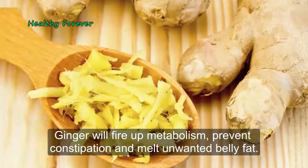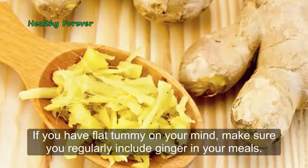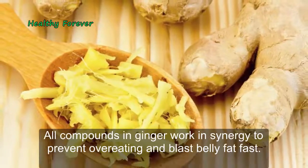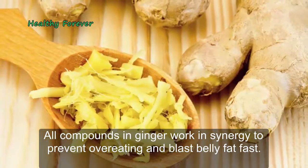Ginger will fire up metabolism, prevent constipation and melt unwanted belly fat. If you have a flat tummy on your mind, make sure you regularly include ginger in your meals. All compounds in ginger work in synergy to prevent overeating and blast belly fat fast.